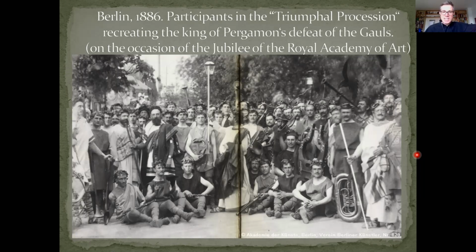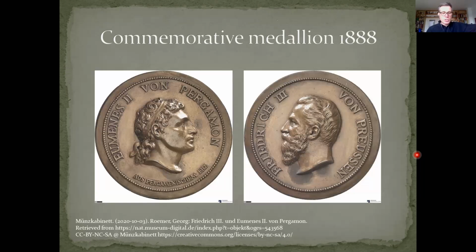And in 1888, a medal was struck with the head of the emperor on one side, the new Emperor Friedrich III, and the head of Eumenes II on the other side. The medallion also proudly proclaimed that it had been struck on metal derived from the ore of Pergamon itself.